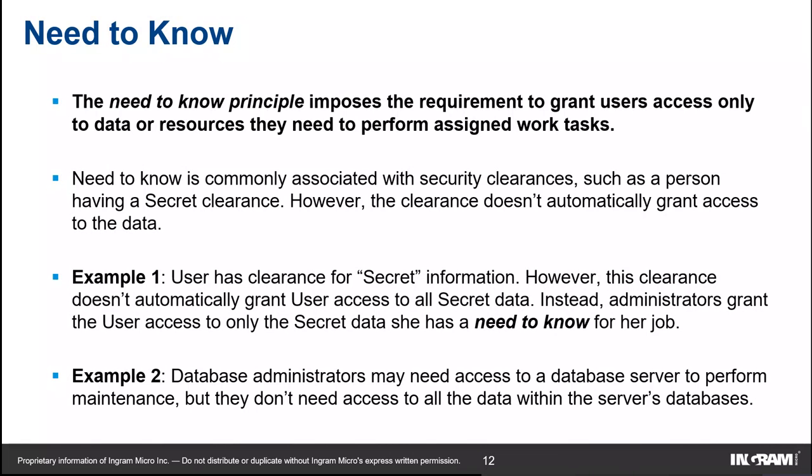Okay, so no problem. Let me speak about it. So what is need to know? Let's say, for instance, you are a database administrator. From a principle of least privilege, you need to have access to the database to maintain the database, but not the contents of the database. That is what need to know is. And there will be times wherein you are an employee and you have a valid need to know for information, but your need to know is limited only to the working hours. So beyond the working hours, you should not have access to that particular data. That is what the need to know principle is.